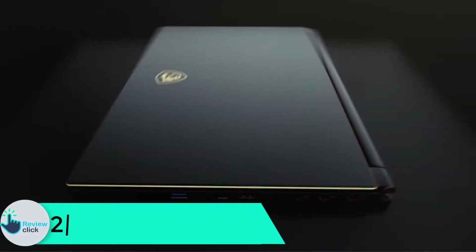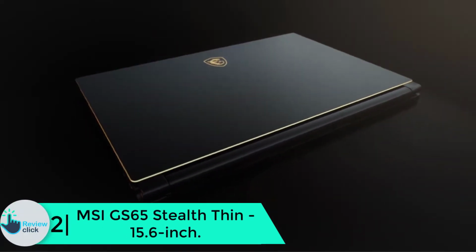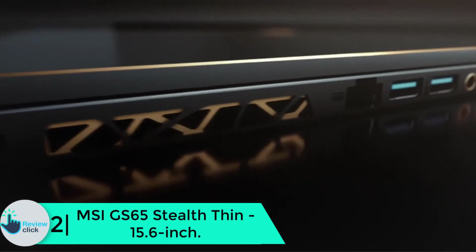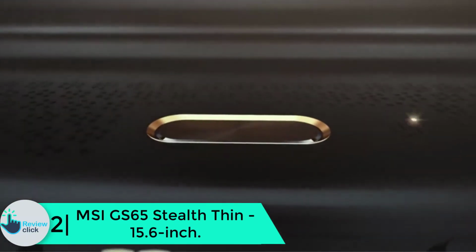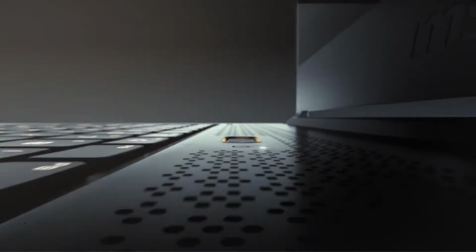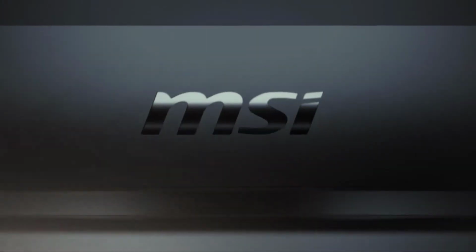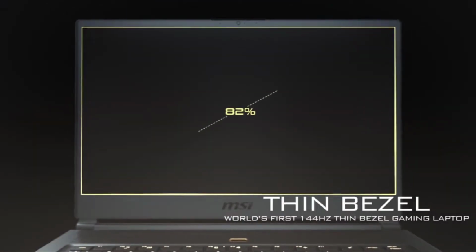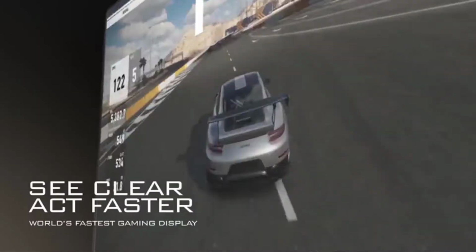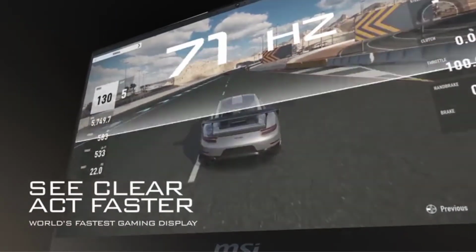At number 2, we have the MSI GS65 Stealth Thin 15.6-inch. The GS65 Stealth Thin is the best gaming laptop we tested in 2018. It's a fantastic all-rounder that still packs a punch in terms of specs and design. It has the versatility of a notebook and, because it's light and sturdy, it's incredibly easy to just pop into your bag and carry around all day for whatever you need to use it for.